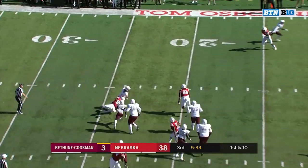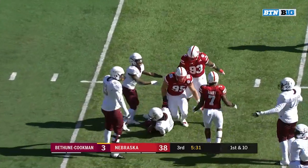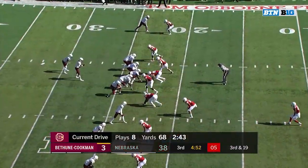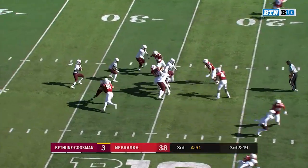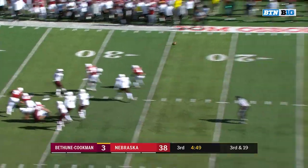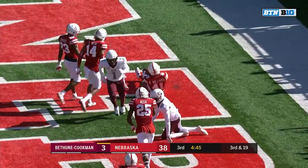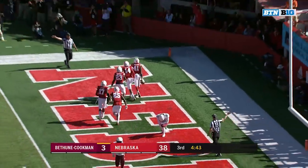Israel again back to throw. Pressure coming, they got him. Ben Stilley all over it. To the end zone. Intercepted, Deontay Williams.